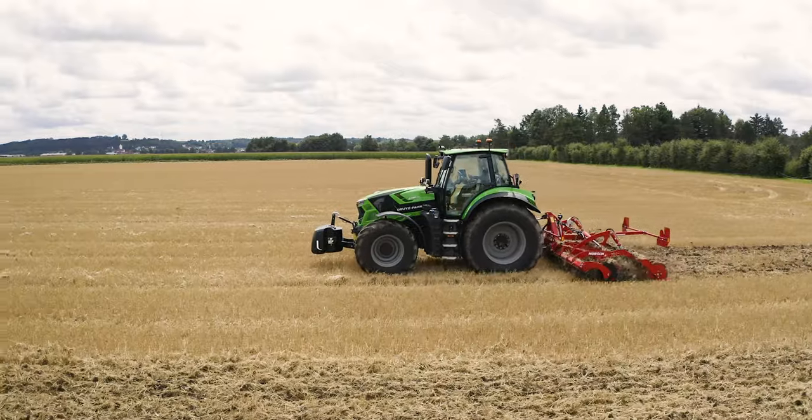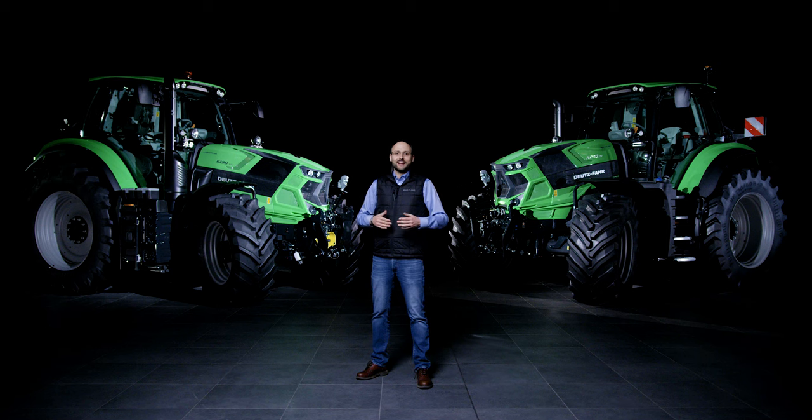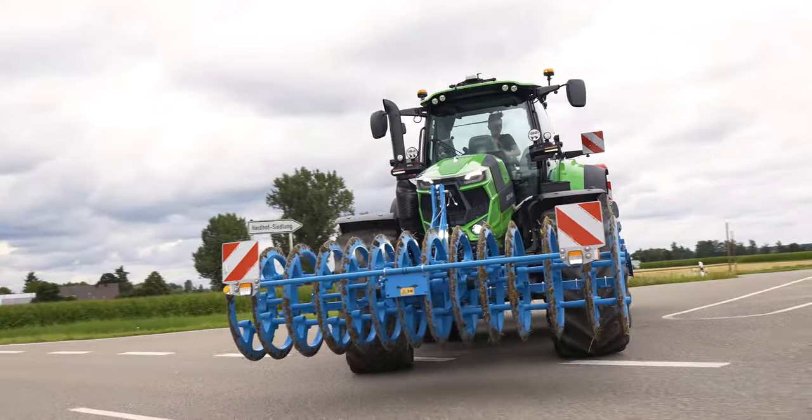For maximum cooling capacity, all models are equipped with an aluminium cooling package. Thanks to the more compact design, the bonnet of the 6190 TTV has been positioned 40 millimeters lower for an even better overview.